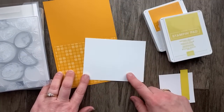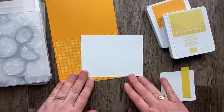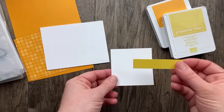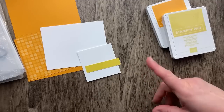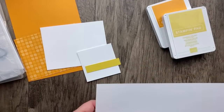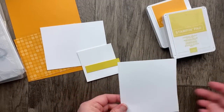Both of those are 4 inches by, oh my goodness. Sorry about that. 4 inches by 5 1/4. And then I've got a piece for the front that's 3 inches by 3 inches. And this is 5/8 inch by 2 1/2. And I'm realizing I forgot a piece to stamp on. So we'll just grab a piece here. I'm going to die cut it anyway, so it doesn't matter if it's perfect.